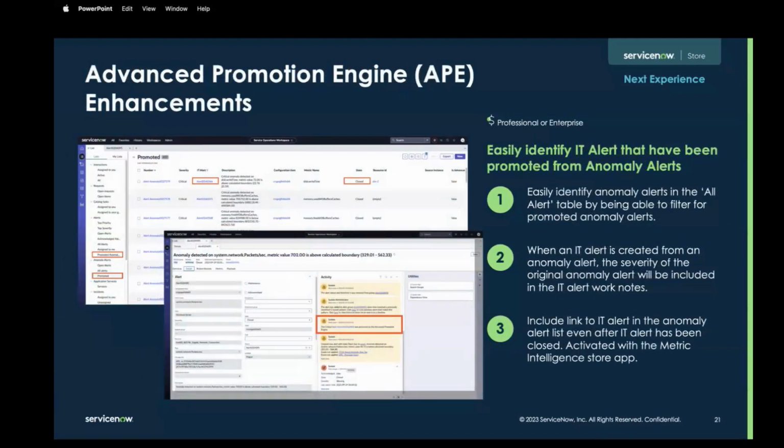And next up, we have the Advanced Promotion Engine enhancements. So if you don't already know what Advanced Promotion Engine is, Advanced Promotion Engine is a feature of metric intelligence where you're able to set specific conditions for metrics that you have coming into your instance that should be promoted to IT alerts. So there are two separate types of alerts in this case.